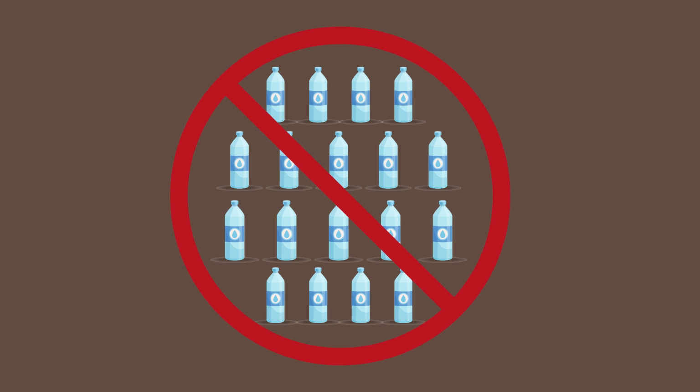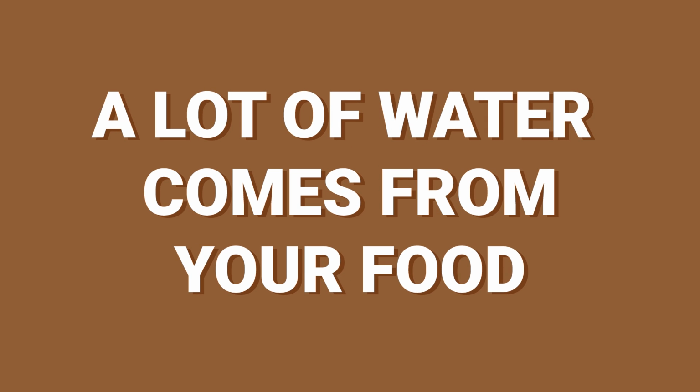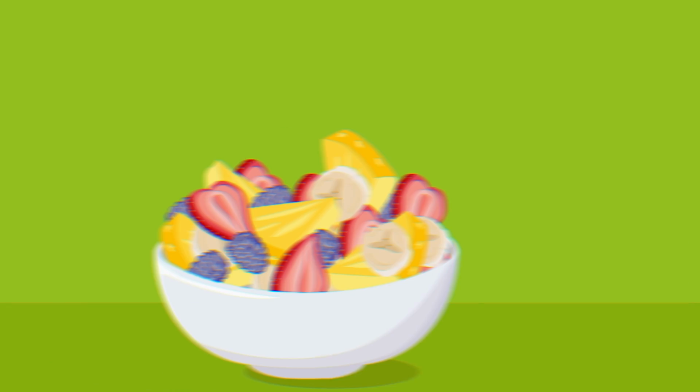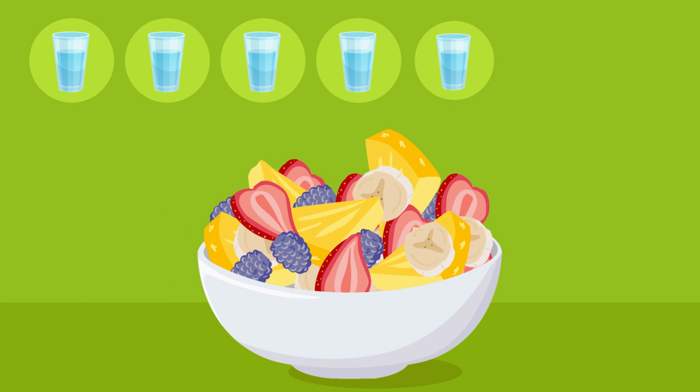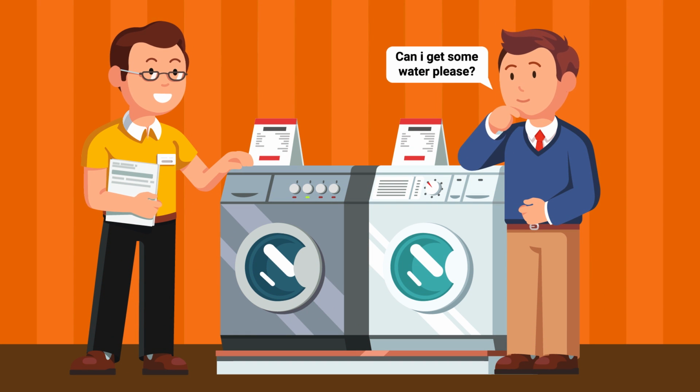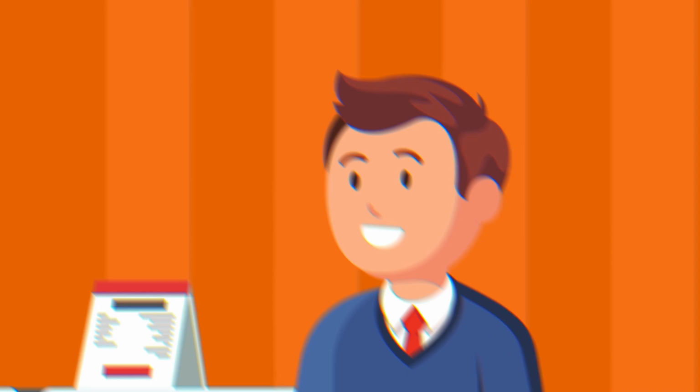Luckily, you don't need to be guzzling bottles of water. A lot of the water you consume comes from your food. Fresh fruit, for example, contains a large percentage of water. In other words, it's easy to get your 9 to 13 cups with the right mix of foods and beverages. With a little effort, you can reach your daily goal and look younger while you're at it.